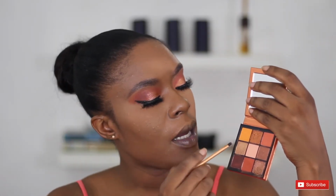I'm gonna line my eyes with the Maybelline Kajal liner. Taking a detailing brush from Real Techniques, I'm gonna go in with that brown and use that to smoke my lower waterline. I'm gonna take another detailing brush and I'm gonna take this shimmery shade here and apply that in my inner tear duct.